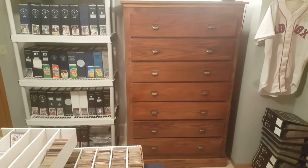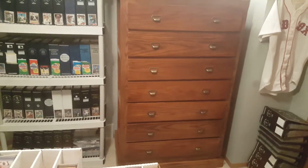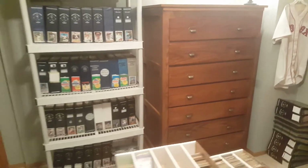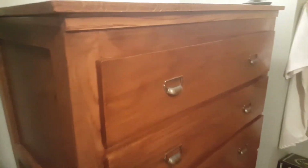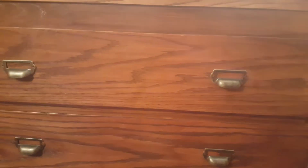So, the card cabinet is in place in the card room. Very, very heavy, as I alluded to before. Decided to put it over in this corner where it lines up nice and flush with the wall. And going to show you a little bit about it. So it's got 7 drawers.